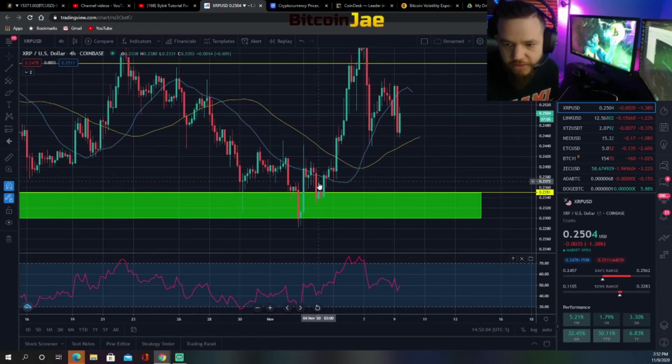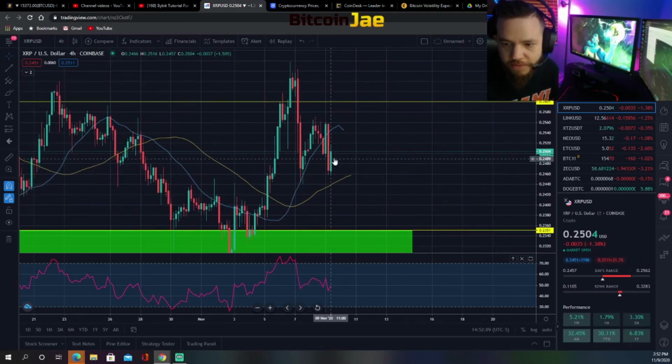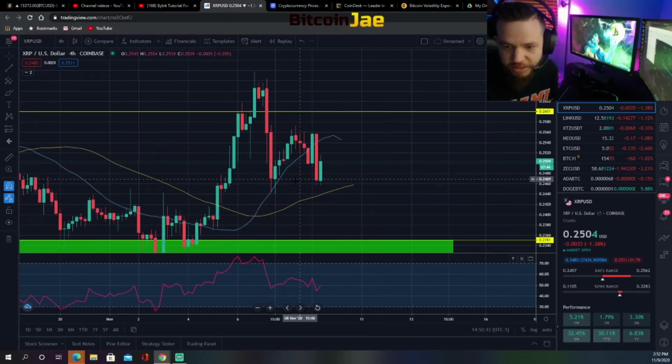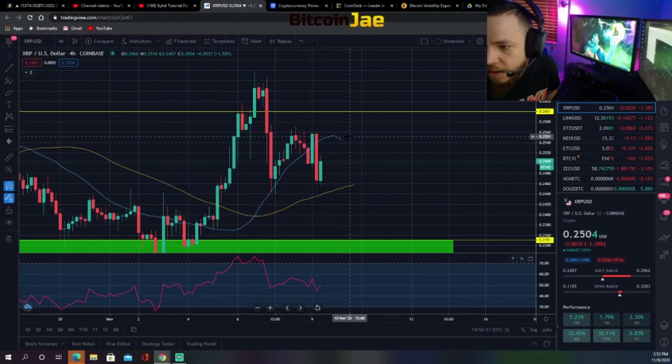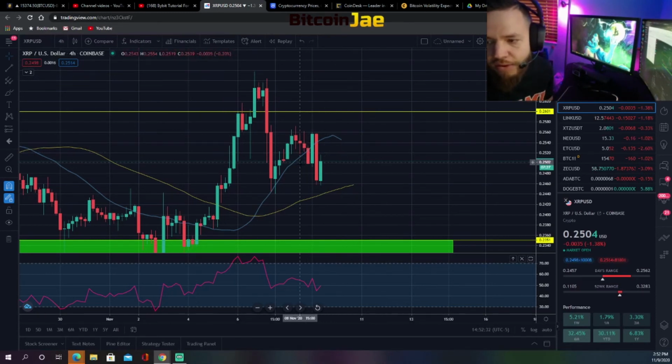If you caught this entry, that was an amazing entry right there. Look at that, boom. If not, right now the entry is 25 cents. It has always seemed to be a good entry there. So at 25, you're taking profits. It looks around 25.60, taking profit at 26, and taking profit at around 26.40. So those are the three areas to take profit if you're entering here at 25.